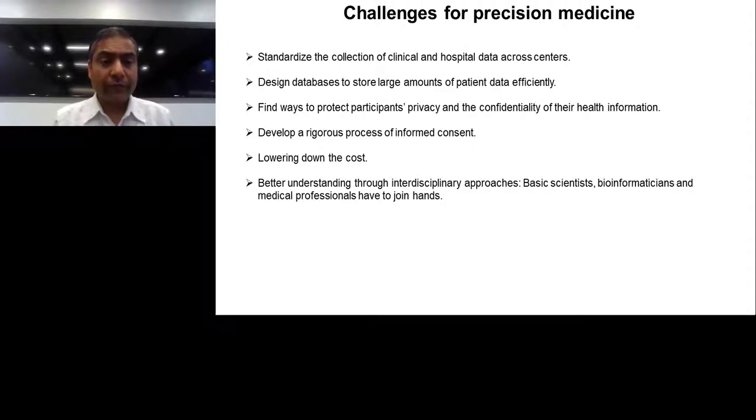And finally, in my own opinion, we need a better understanding of these technologies through interdisciplinary approaches. We need basic scientists, bioinformaticians, and medical professionals to come together, join hands, and brainstorm to identify the right kind of drivers for the right kind of disease, for the right kind of therapies. With this said, I believe that the future of next generation sequencing technologies in precision medicine looks bright.